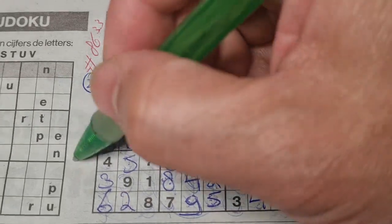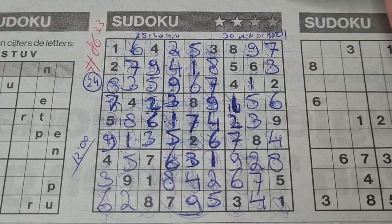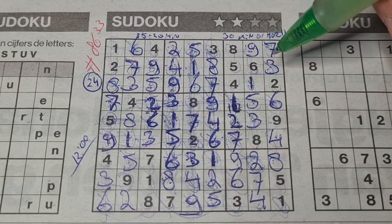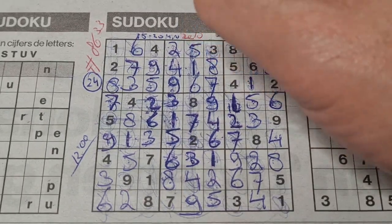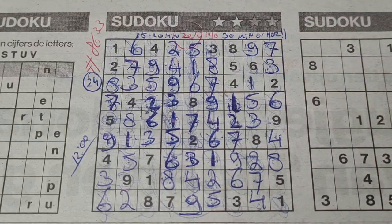Finished in 12 minutes. Well, I thought it was a hard one, because it has 24 printed digits. Turns out this is 0 stars, because I'm faster than 13 minutes, 0 stars.